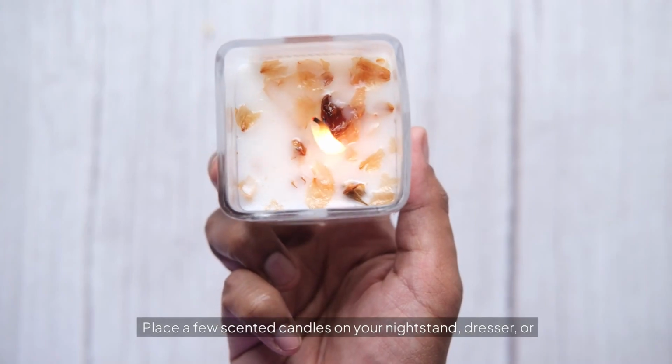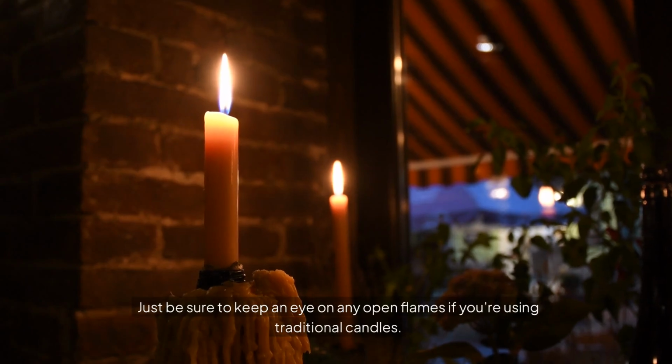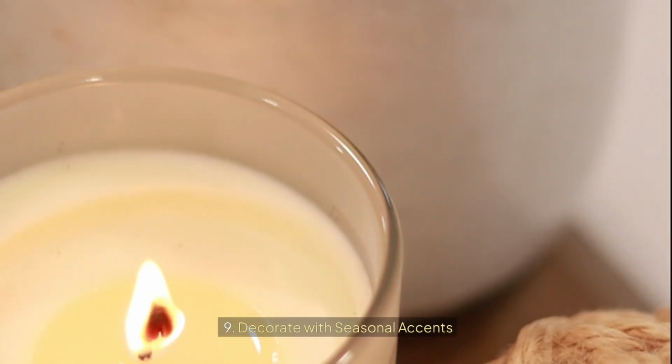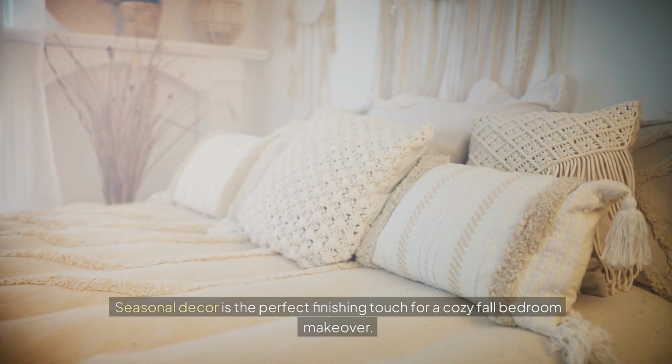Place a few scented candles on your nightstand, dresser, or windowsill to fill your bedroom with the soothing aromas of fall. Just be sure to keep an eye on any open flames if you're using traditional candles. 9. Decorate with seasonal accents. Seasonal decor is the perfect finishing touch for a cozy fall bedroom makeover.